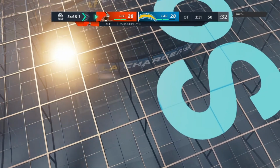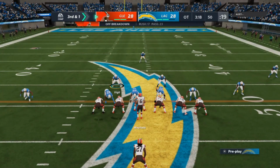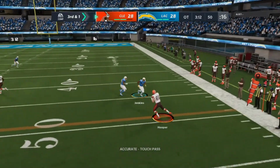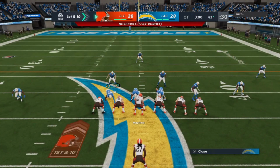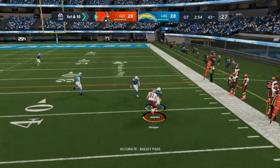And this defense has really had its problems trying to keep him contained. 3rd and 1, trying to keep this drive in overtime going. A big one coming up. Mayfield now from the 50. And it's complete. Hooper. And he's taken down at the 43, but not before picking up the first. 7. And the Browns. Mayfield now looking to throw on first down.